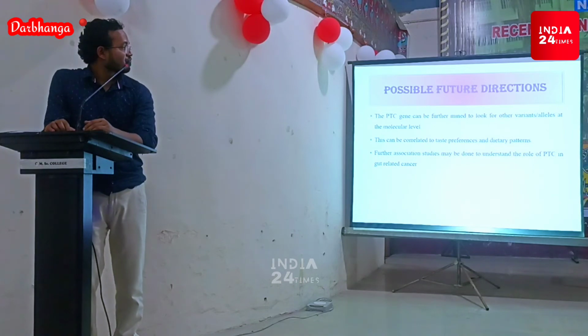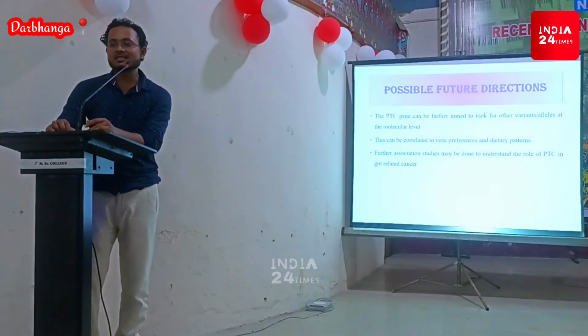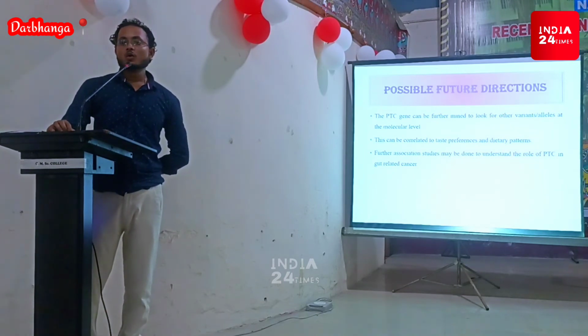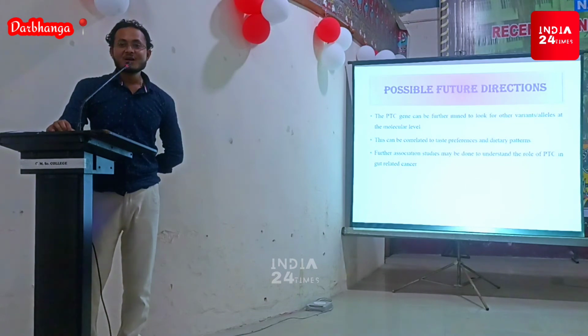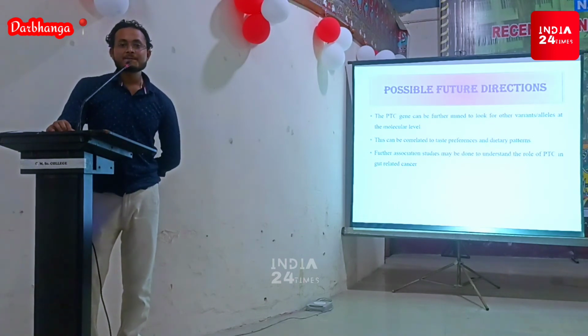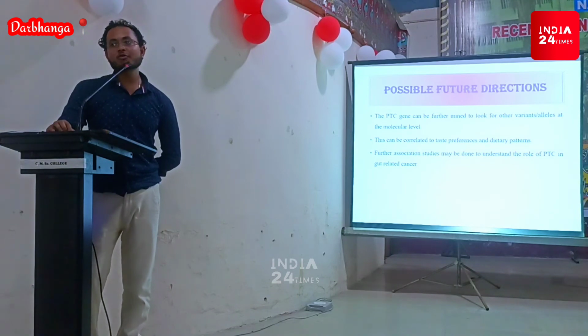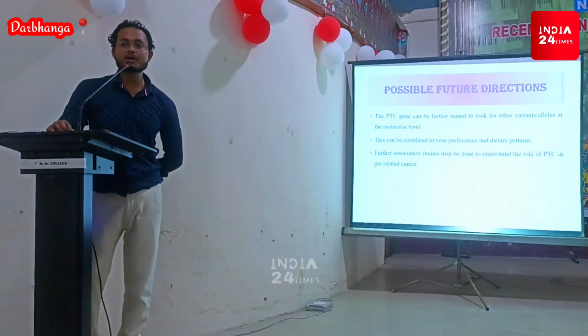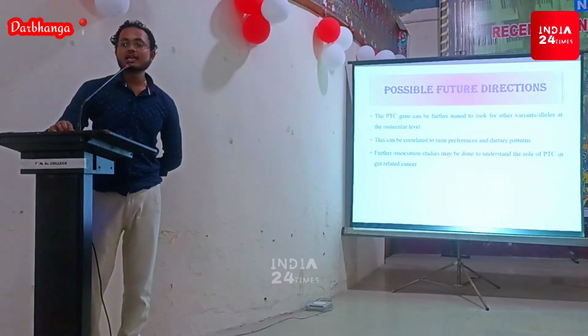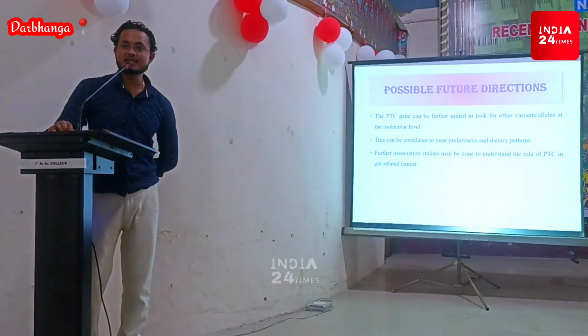possible future directions. What will be the possible future for PTC? We can say that the PTC gene can be further mined to look for other variant alleles at the molecular level. We could do our discoveries, we could do our practicals further on PTC, and in that way we can find another way to protect our surroundings from other diseases. This can be correlated to taste preference and dietary pattern. Our dietary pattern can be maintained with the help of PTC.